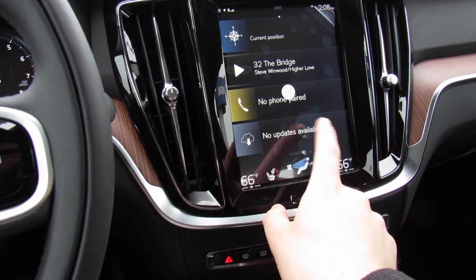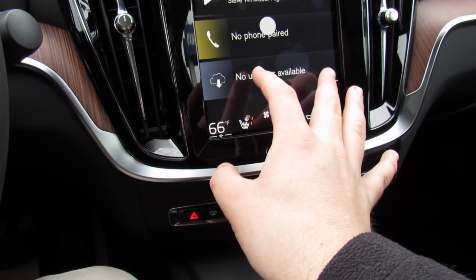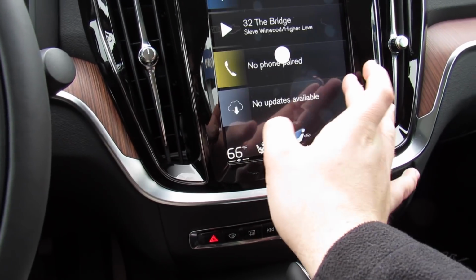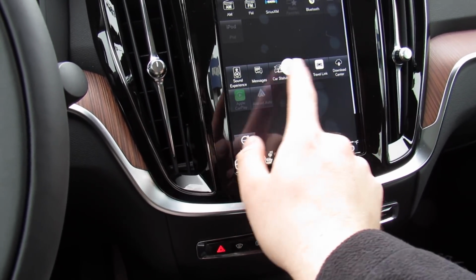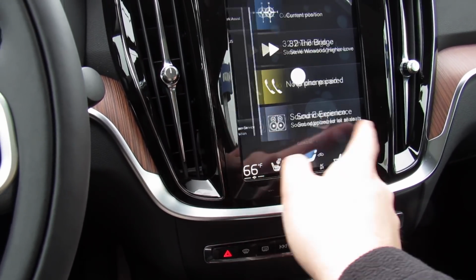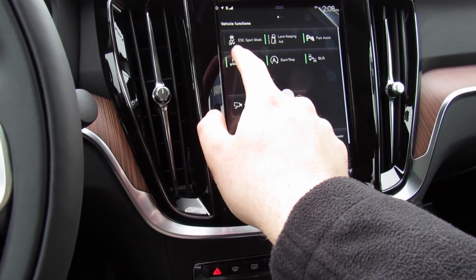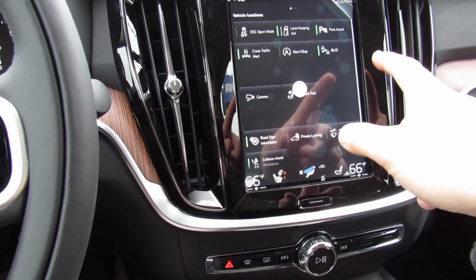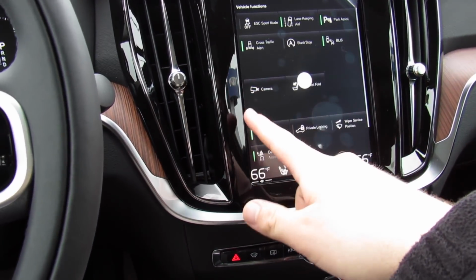And then this will be kind of like the last app you use on here. Different notifications, things like that, vehicle status. Basically any of these that you use is what this last portion of the screen will become. On this display, you have your ESC on and off, auto start stop on and off, park assist, everything like that, cross traffic alert, your camera.